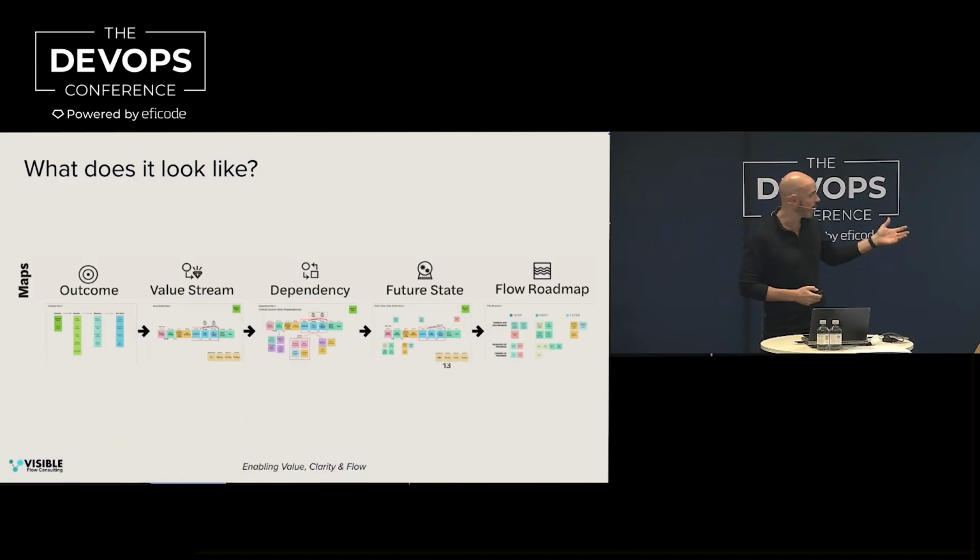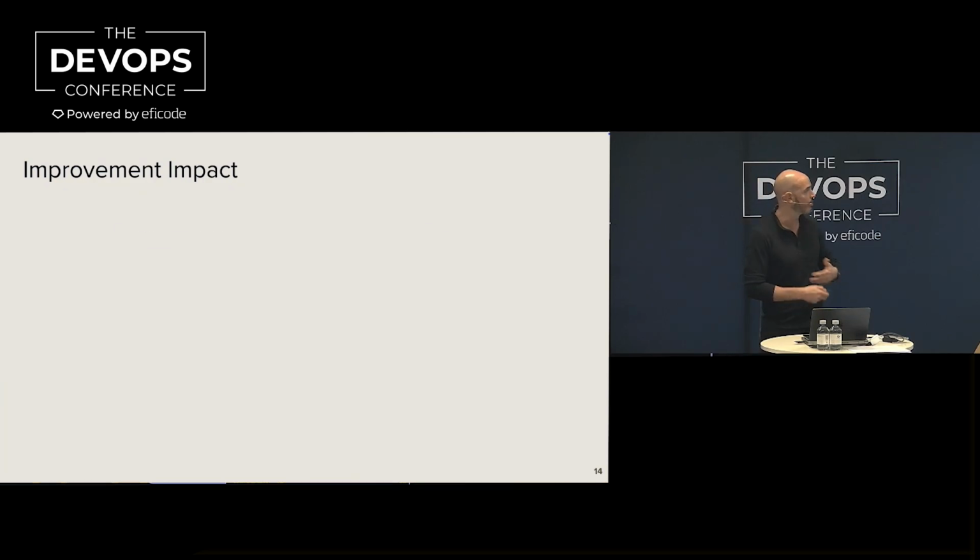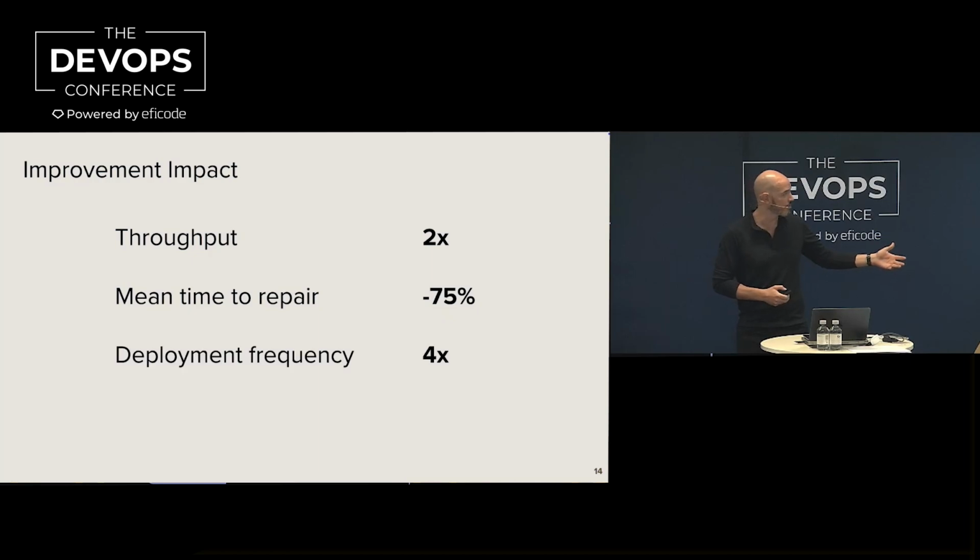So overall, we've got this representation of outcome, value stream, dependency, future state, and flow roadmap. And what happens? So we'll see increases in throughput, dramatic increases in throughput. We're cutting lead time in half. We're producing more in less time with less friction. It's more enjoyable as a result of minimizing waste and eliminating friction in the value stream. We lower things like mean time to repair, deployment frequency. People will see DORA metrics reflected here, but there's a lot of leading indicators as well that are impacted by this, as well as lagging indicators.